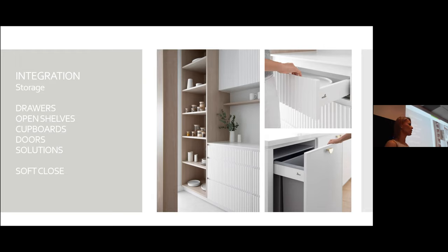So part of storage is solutions inside our drawers, and that's what really makes our kitchens organized. If you've got cutlery trays in a drawer, it's so much more organized. Imagine just the cutlery all flying around in a drawer. So solutions like cutlery drawers, especially in a smaller kitchen, solutions for your plates and things like that, and solutions like bins, like a double bin, or you can get bins that have four compartments.